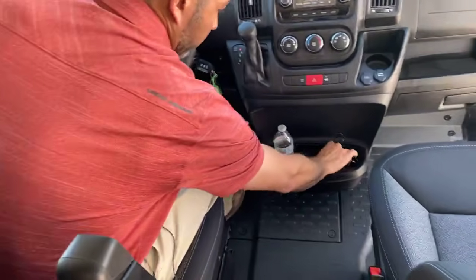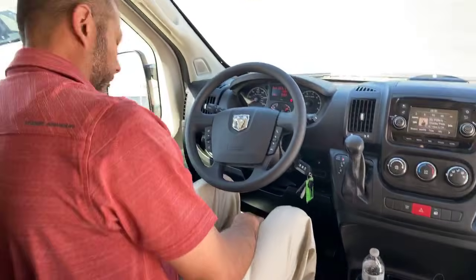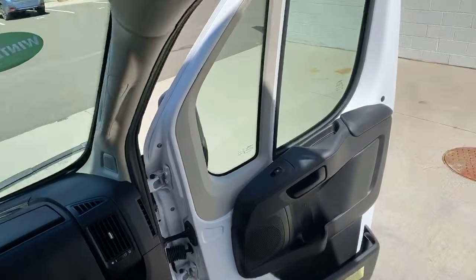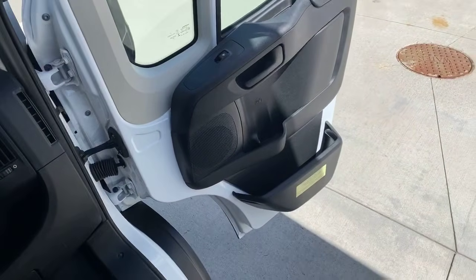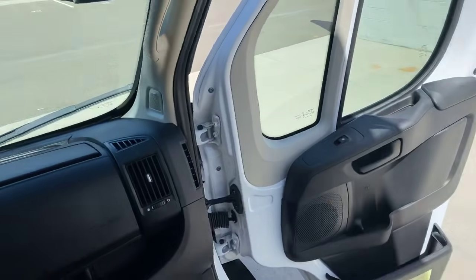Got cup holders here, 3 cup holders, chain slot or phone slot. And it's got really good map pockets. I don't know if you can show on that side there, on that door. But it's got a drink holder, and then it's got real wide and deep map pockets. So you can put a lot of stuff in there.